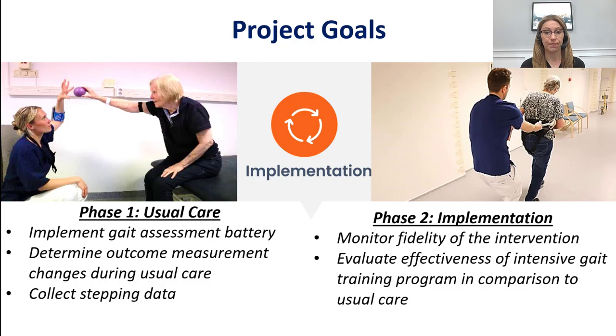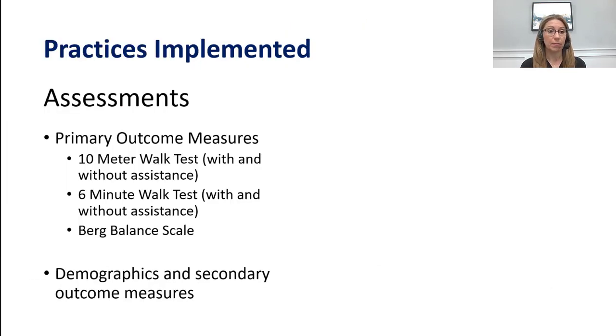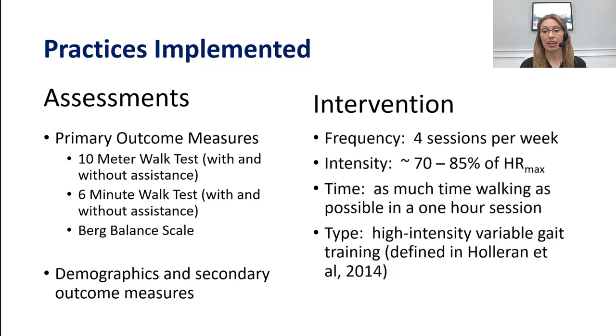Now, the practices that we implemented included primary outcome measures of the 10-meter walk test, fast and self-selected velocity, 6-minute walk test, and the Berg Balance Scale. And we also collected demographics and secondary outcome measures. The intervention we implemented included high-intensity gait training as defined in Holleran et al. 2014 in the appendix, at a frequency of 4 sessions per week, an intensity of at least 70% heart rate max, with as much time as possible walking in that intensity zone in a 1-hour session.